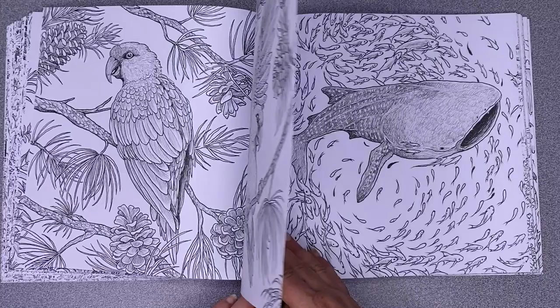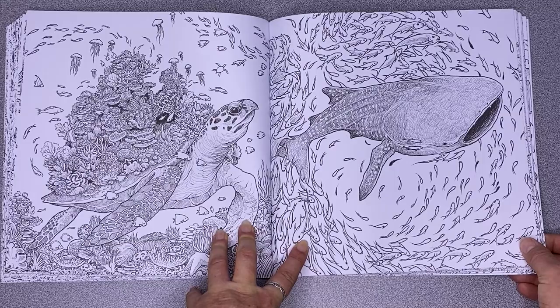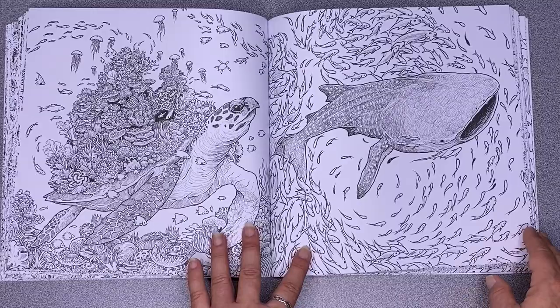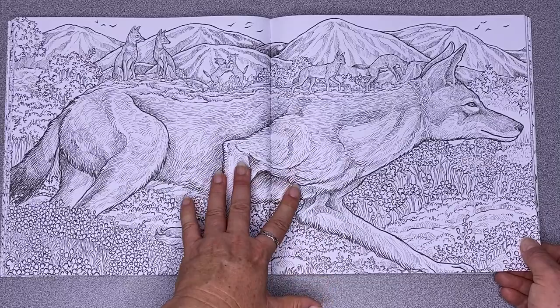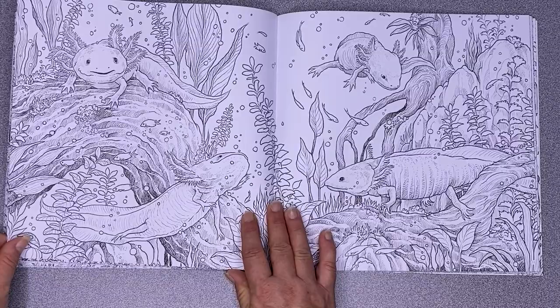That's the front cover. This is the hawksbill turtle, which is critically endangered. Type of whale. These double page spreads are beautiful. Now, it does fold down pretty easily. I've only opened this book two or three times since I received it this morning, and I was impressed with how flat it is folding down.